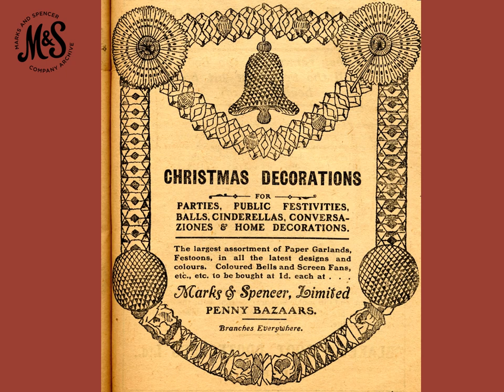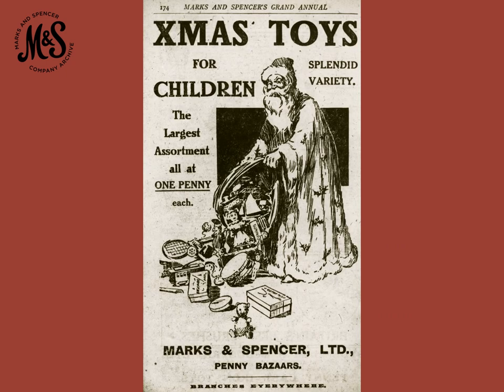Staying with the idea of Christmas decorations, this advert from the 1912 Grand Annual Winter edition shows that we were advertising paper garlands, festoons, coloured bells and screen fans all at one penny each, and I particularly like the wording in the middle that these decorations are for parties, public festivities, balls, Cinderellas and conversaziones. Very grand.